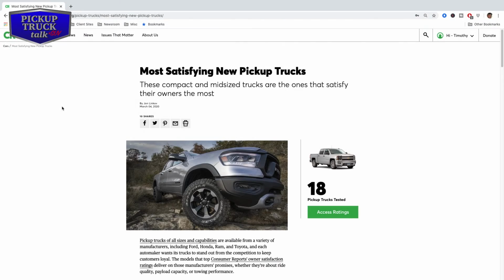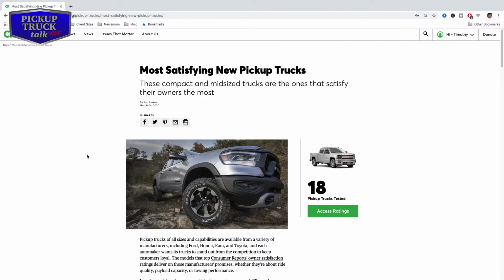Okay, let's talk about these results. I have a link from consumerreports.org. This is where they did their most satisfying new pickup trucks. These are the compact and mid-sized trucks that satisfy their owners the most, which is kind of a weird title for that because they list heavy duties and full size. But anyways, let's move along.